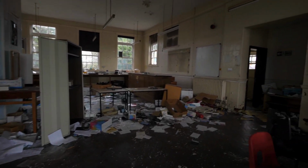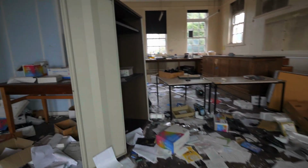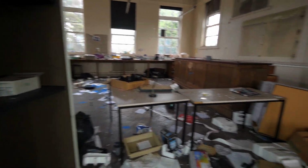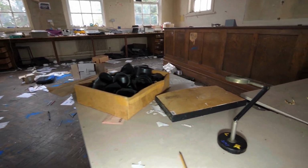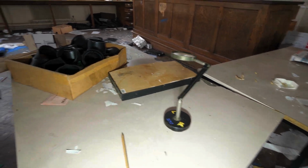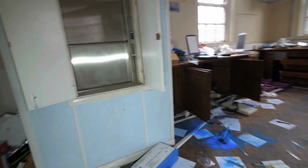I'm surprised they've not even tried to save the older part. This part we're in now, with it being listed. Loving this old magnifying glass. Keep spotting little gems everywhere.